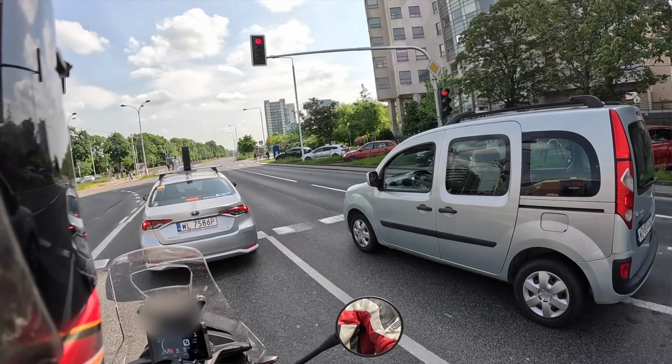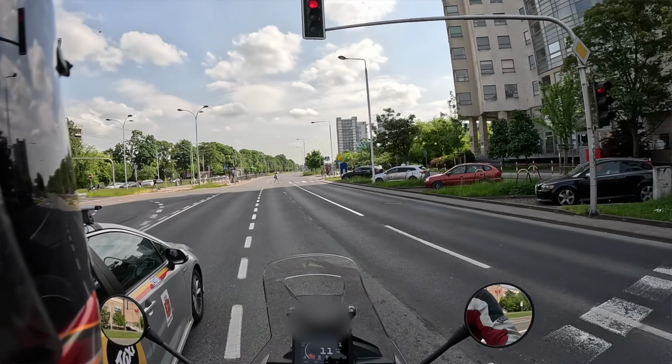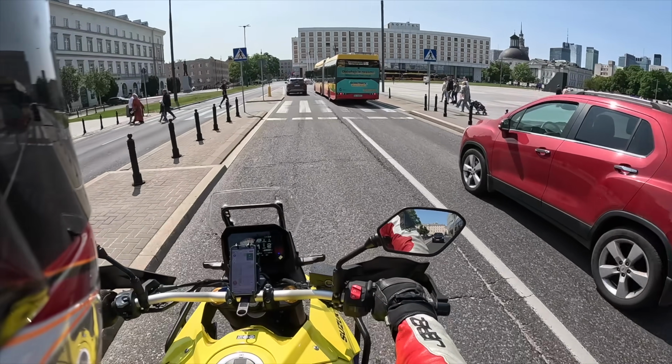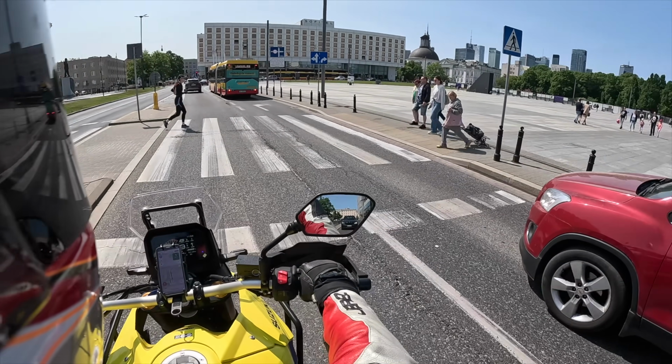And you've got to keep in mind that the ease of use is better in the Suzuki, so at least you can reach that rear brake. That is very hard to reach in the KTM, so keep that in mind.